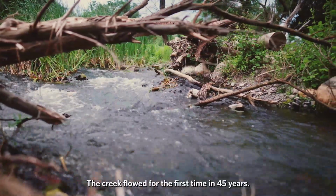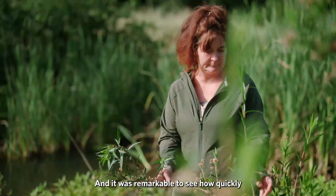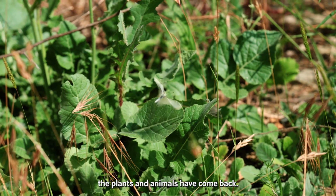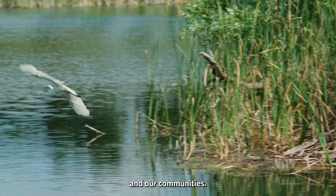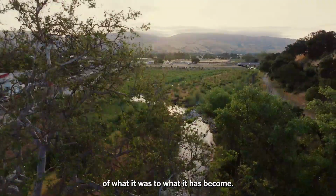The creek flowed for the first time in 45 years, and it was remarkable to see how quickly the plants and animals have come back. Protecting our environment and our communities. It's just a beautiful transformation of what it was to what it has become.